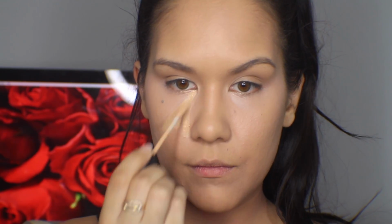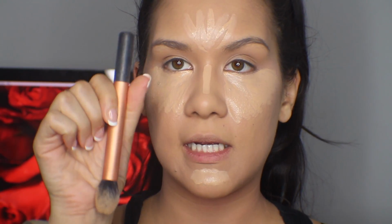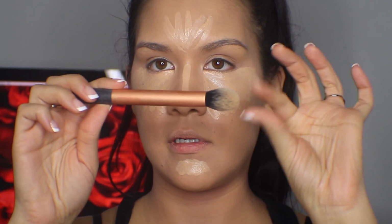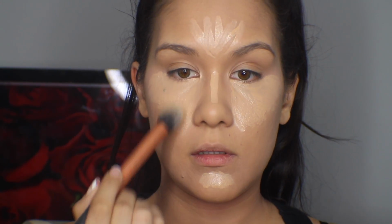I'm just going to use my fingers to blend. Okay, now I'm going in with my L'Oreal Infallible Pro Glow Concealer in the color Creamy Natural. And I'm using my Real Techniques, I don't know what kind of brush this is. It doesn't have a name, but it's just this small tapered brush right here. And I'm going to use that to blend out the concealer.